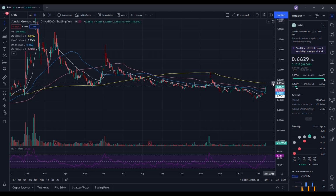But you'd be very curious to see if it could actually continue. If it does not continue and we end up getting a rejection, of course you'd want to see potentially if SNDL would hold up 70 cents. Again, this is in the best case scenario here.